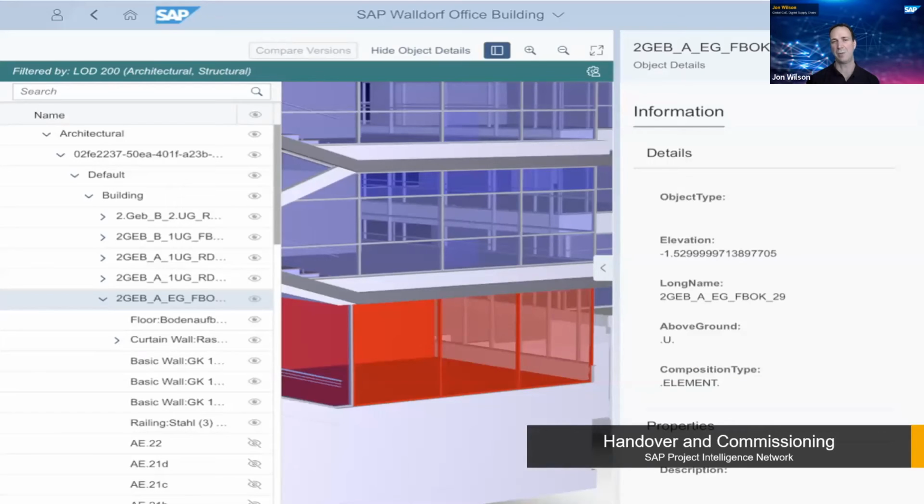And then ultimately, once the project is maybe coming to an end of a phase, I want to be able to take the information that we've gathered as part of that project and be able to hand that over into operations as well. So moving from the project network more into the asset network. And that is an area of focus for us as well. So, using standards like CFOS to be able to move from the build into operations and maintenance.